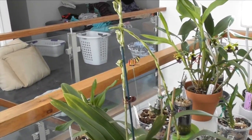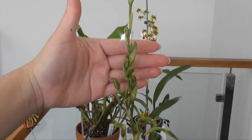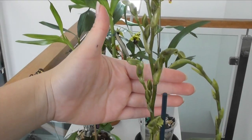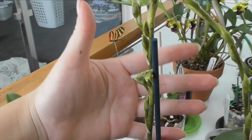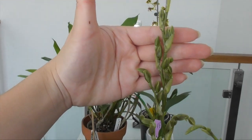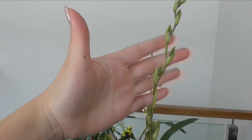Last of all, we've got this Oncidium just spiking its little heart out here, and I think we can be fairly certain now that it's definitely not a Nellie Isla, but it will be exciting to see how these flowers look, because that's going to be quite an amazing show.